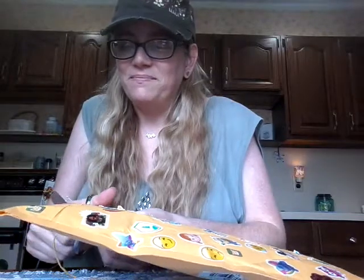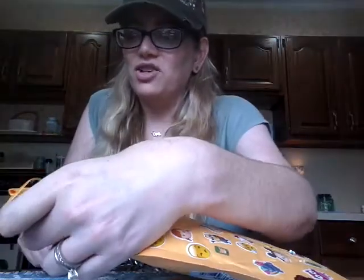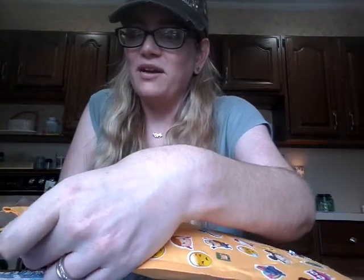I just love it. This is honestly the most beautifully decorated package I think I've ever gotten in my whole entire life. I've never seen anybody go to that much trouble, so I'm so stoked. That in itself makes me smile. But anyway, I'm gonna put the envelope off to the side so we don't accidentally get addresses on there, and I'm just gonna reach in and see what is in here.